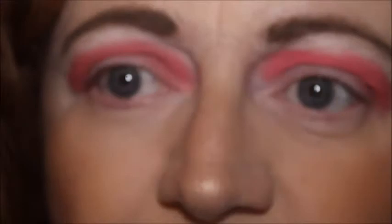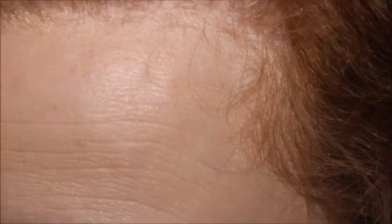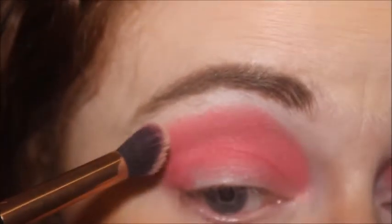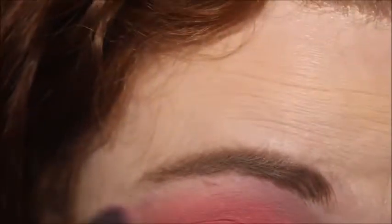And I think what I want to do now is just blend them out a little bit with my Primark blending brush, if I can find it. I'm just wondering if to go in with Basic Truth, just to blend it out. Yeah, I'm going to go in with Basic Truth to just blend that pink out a little bit. Not too much because I do like the pigment.